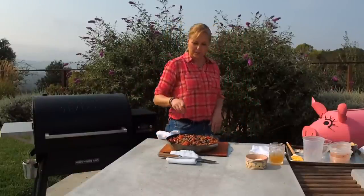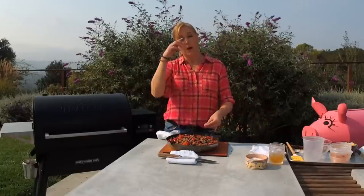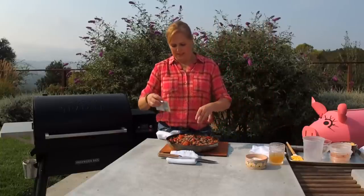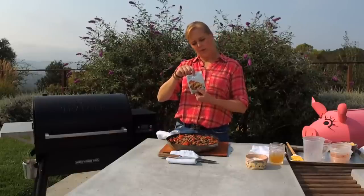Okay, I'm just gonna get a little bit of foil to cover this up. And one other thing I wanna do is that we already put taco seasoning in this with the ground beef and the onion. And I just buy taco seasoning. This is a simply organic one I buy, Southwest taco seasoning mix that I really like.